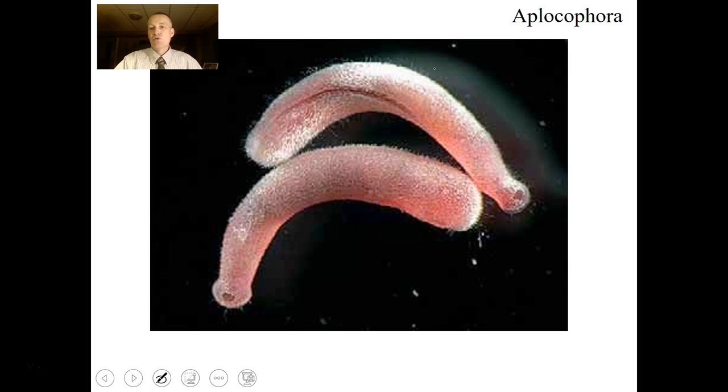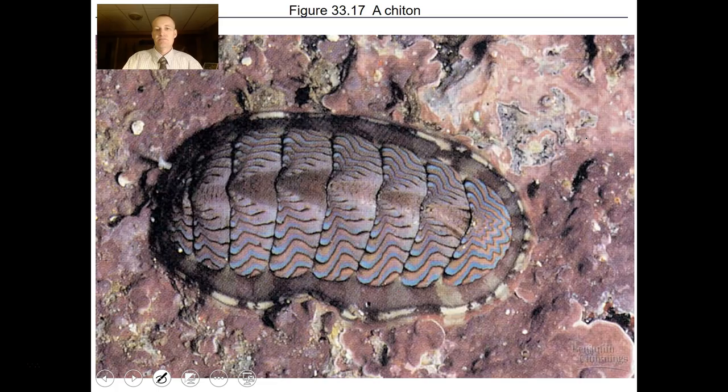A Plecoflora is this particular organism here. It almost looks worm-like. I've never personally seen them before, but it's just a different kind of mollusk. And this is a chiton. Again, these are rare in this area. I've never seen one before. And so it's just what it looks like. It has a shell on the outside surface. You can see a little bit of the muscular foot out here.